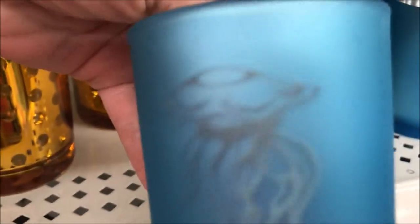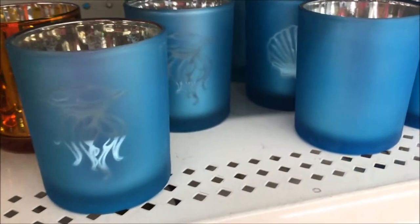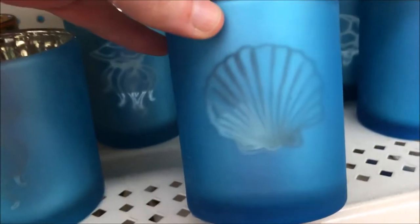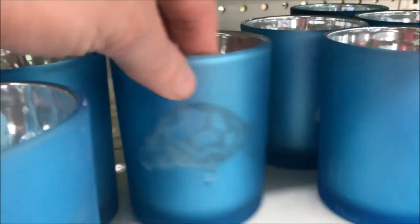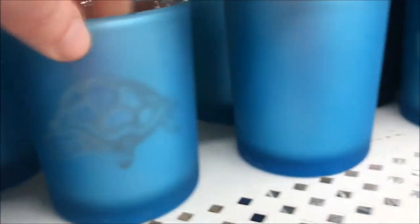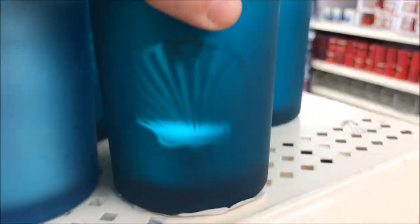Summertime candle holders are back. This time they've got a jellyfish. I never saw that one before. I got this one, I think, last year in teal. Look, a turtle. A fish. This is the color I got last year.